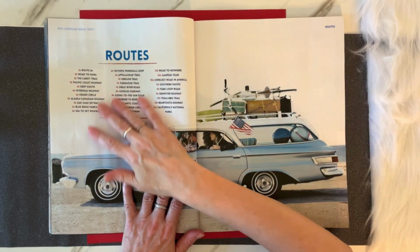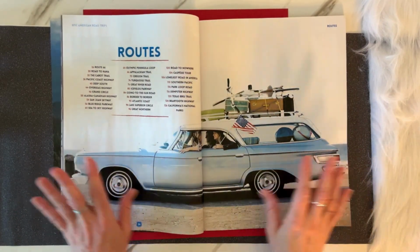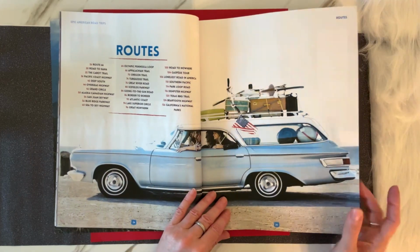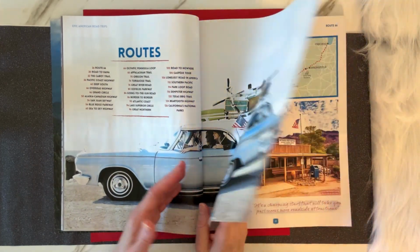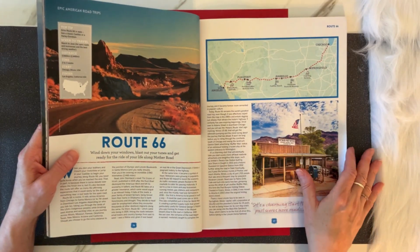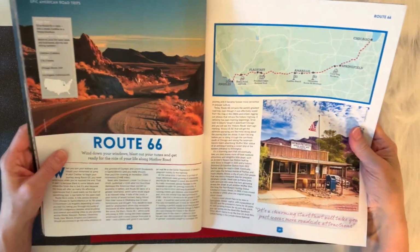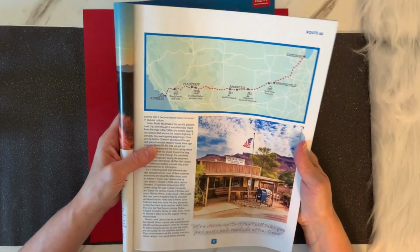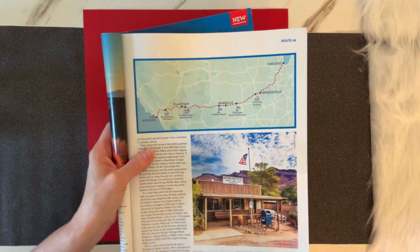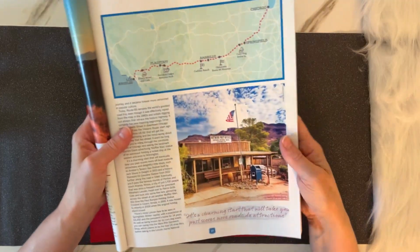Okay, so here's a glimpse of what they're going to cover. And I love this vintage car. So cool looking. They look like they're fun. Okay, Route 66. And I like this magazine because it shows you a little map, I think, for each route. So this goes from Los Angeles to Chicago.